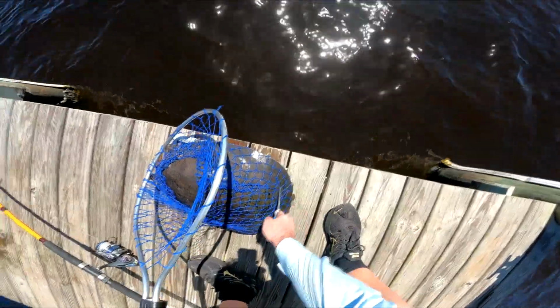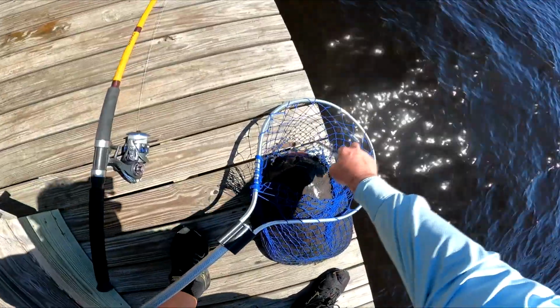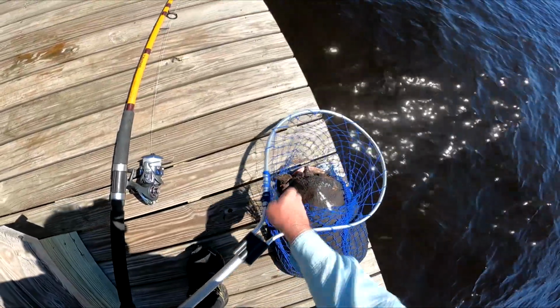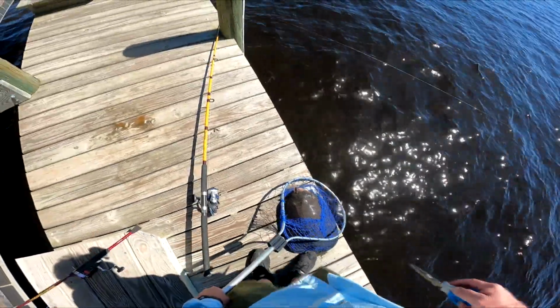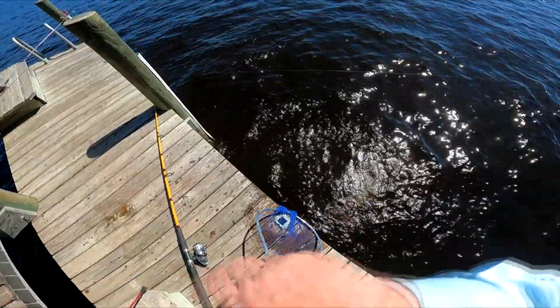Got the soft shell in the back. A lot of people eat these. I wouldn't. Come on, guy. I'll get you out of here. Don't you bite at me. Go. Yes. Now that's a catch and release.